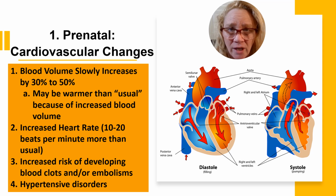Now, pregnant clients will have their blood volume increased between 30 to 50% by the time they're ready for delivery, when they're in their full term of pregnancy. Now, different medical institutions have different numbers here, and not everybody's going to be the same as well. So some people will have slighter increases, some people will have greater increases and be very swollen.